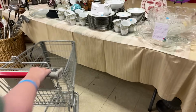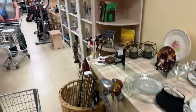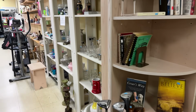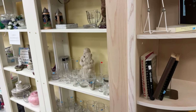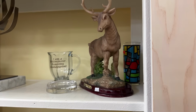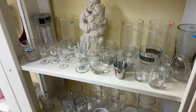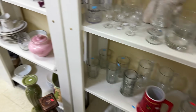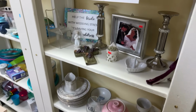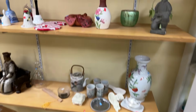Look at, I have a little baby cart. Aw. Looks like we got hard goods right away. All right. I love it. Look at that. That is a Ruby's collection. What is that, a deer, I guess? I think so. Oh, dear. Let's see what we have here. Oh my goodness. I'm looking.